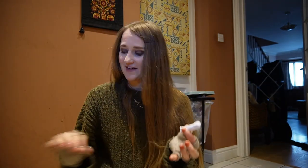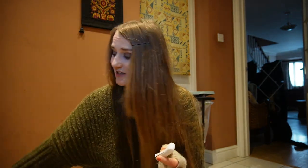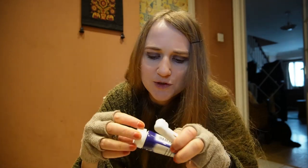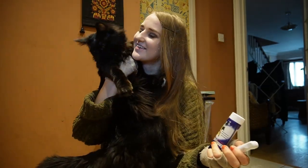I know this wasn't perfect. The more often you do it, the more they get used to it. And to be honest with you, I don't do teeth brushing enough. So maybe we can introduce this into our routine and do it more often, because they do say that teeth problems do arise over time. And just like humans, they need to be brushing their teeth. Cats as well. Lara, you are included, okay?